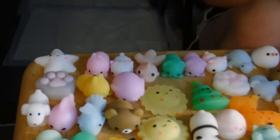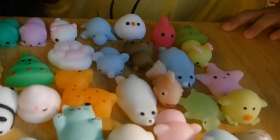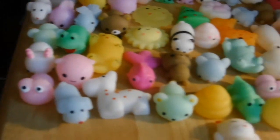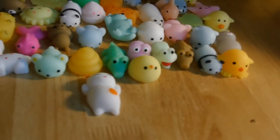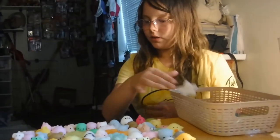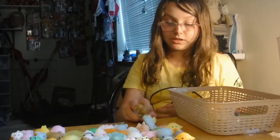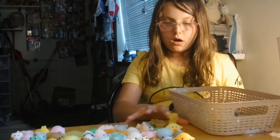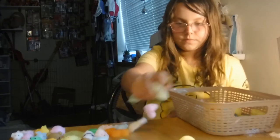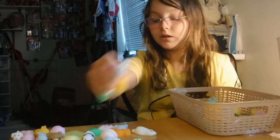But overall, I really love these mochis. I will put them with my other mochis in a second. Got time to put them with the other mochis. Put them in two by two. Okay, a handful at a time. All in the bin. Sorry, they're hard to grab.